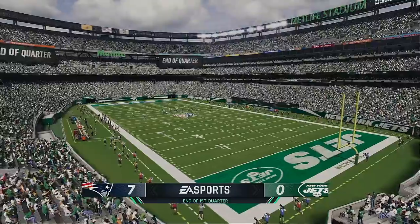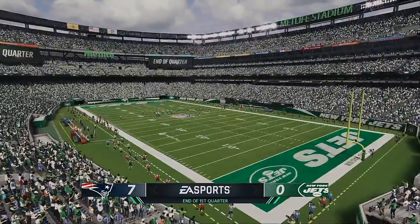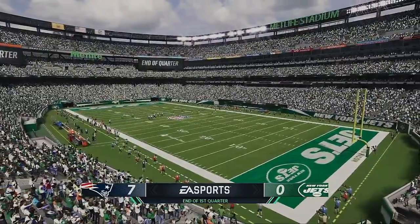After 1-7-0 on EA Sports. Patriots 7, Jets nothing.